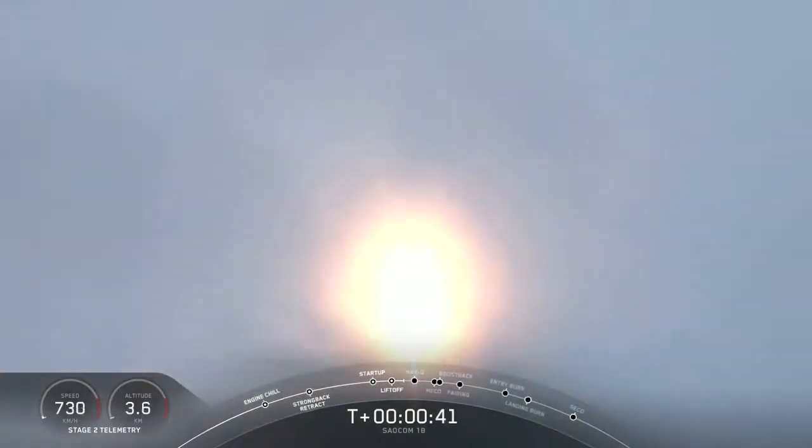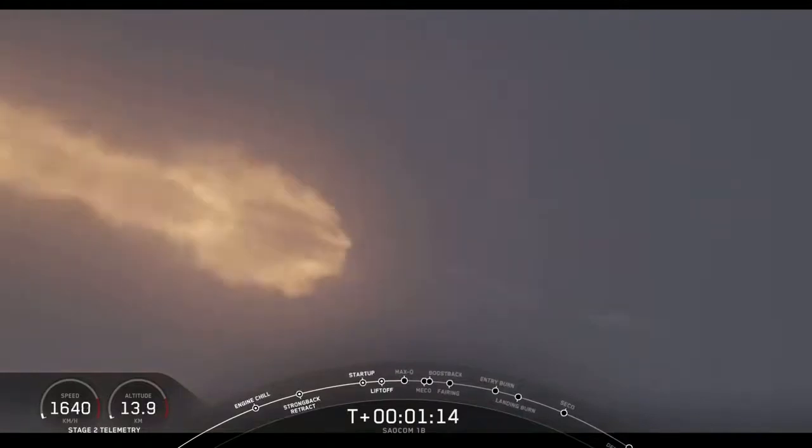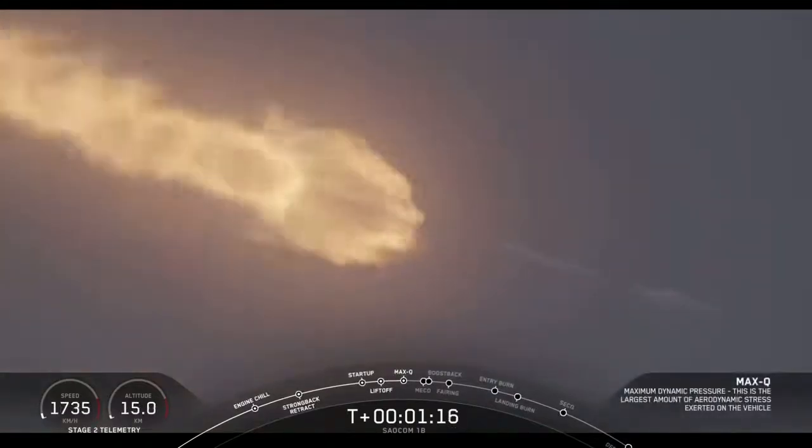We're now 40 seconds into the flight. Falcon 9 has taken off. It's cleared the tower, and we're currently throttling down to prepare for maximum Q. That's the point of maximum aerodynamic pressure. It's at 1 minute, 12 seconds. Vehicle is supersonic. Vehicle has reached maximum aerodynamic pressure. You've heard it. We've reached max Q.